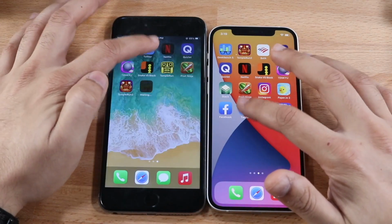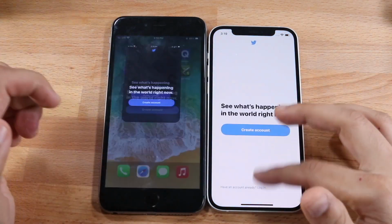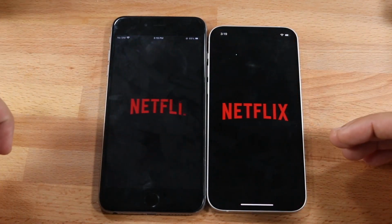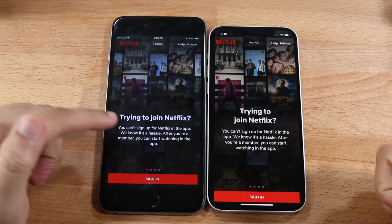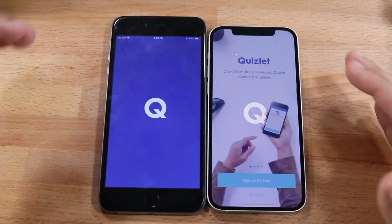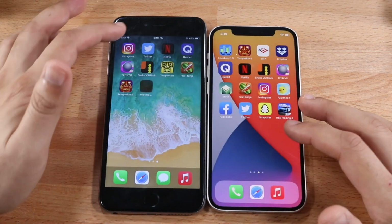Let's do Twitter, 3, 2, 1. iPhone 12 faster. iPhone 6s Plus noticeably behind. Netflix, 3, 2, 1. And again, iPhone 12 is faster. 6s Plus noticeably behind. Quizlet, 3, 2, 1. And again, the iPhone 12 was way faster there.